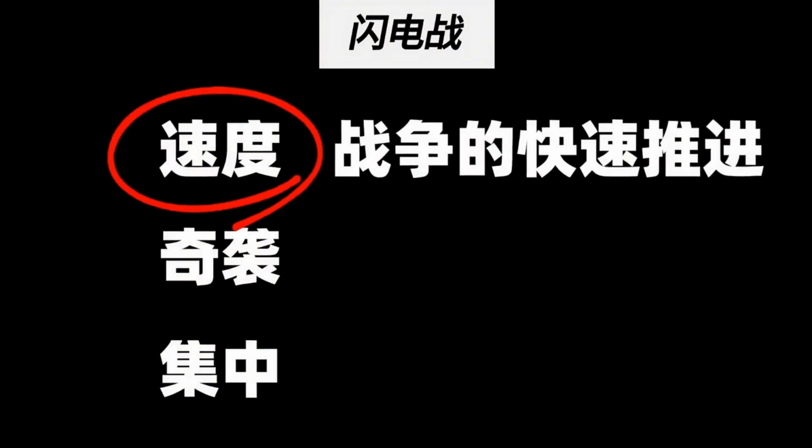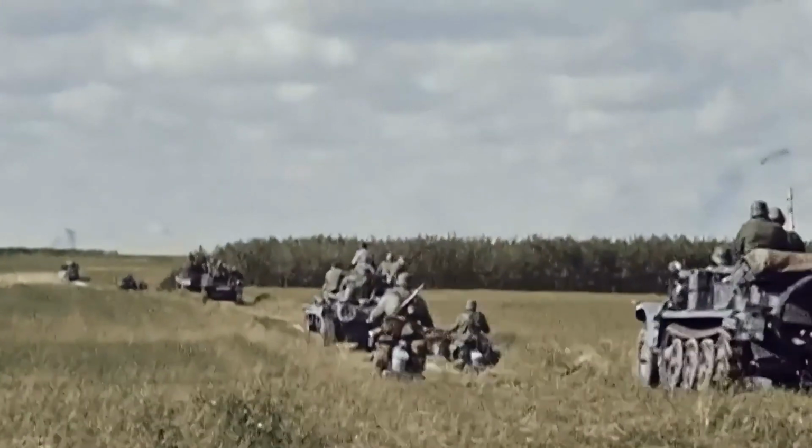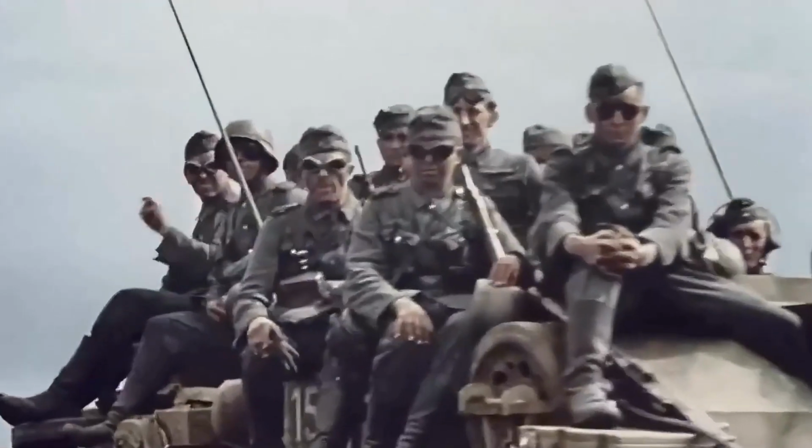Speed is about quick movement in war. Traditional combat focused on attrition, with both sides defending slowly. Blitzkrieg breaks the deadlock through speed. The German armored units had high mobility. They could quickly breach enemy lines and carry out deep attacks.